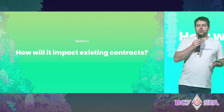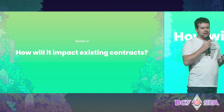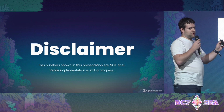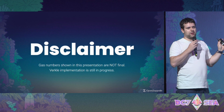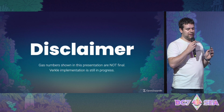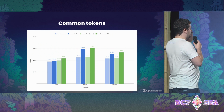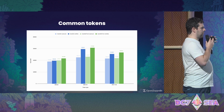And this will impact our contracts, as we'll see. It will impact them in the sense that the gas cost will be measured differently, and that has an impact. So that's what I want to dive into today. And disclaimer, this is work in progress. The Verge is not definitely final. And those are the best numbers I could come up with the help of Guillaume from the Geth team, from the EF. But those are possibly not the final numbers, but it's still a good idea. So let's dive into this first graph. There are going to be a few of these, so please make sure we all understand what the color means.